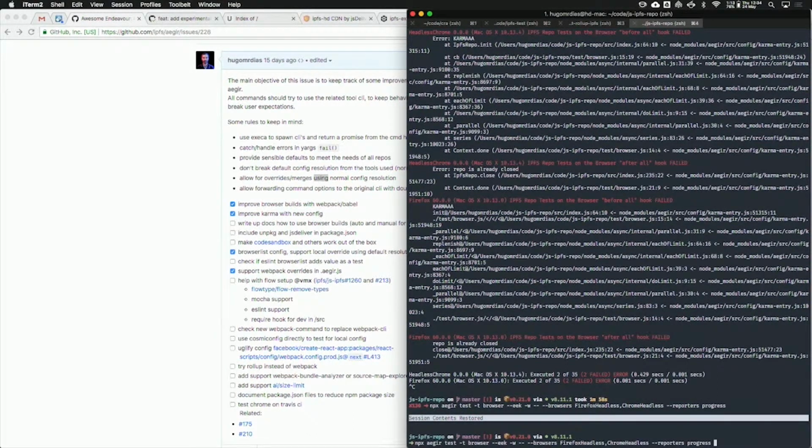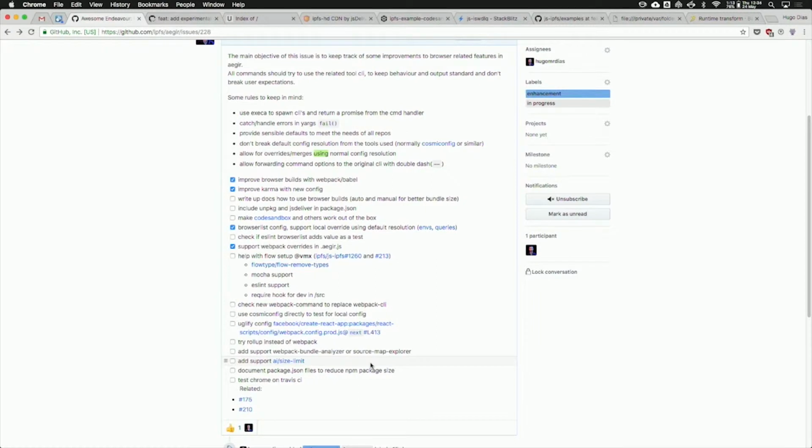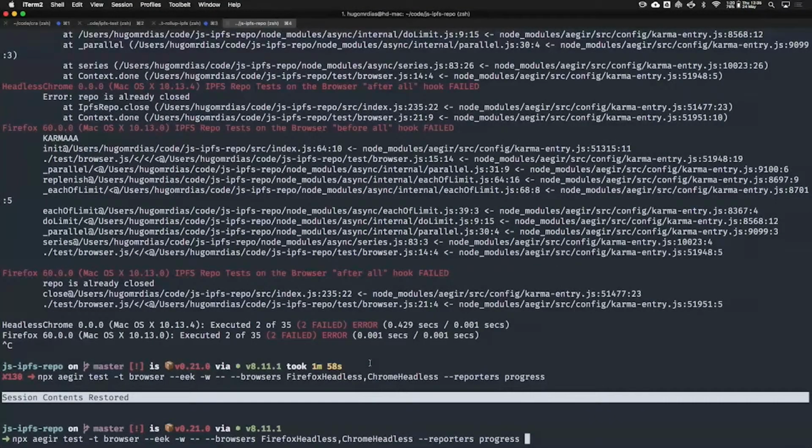I wanted to be able to do something like this. I don't know if you can see. So I started with this issue explaining some stuff that we can improve, but the basic stuff was improving karma and the browser builds and trying to follow those rules up top. So the new commands would run the original CLIs from Webpack and whatever bundle we need, and also from karma. So we are able to basically redirect anything we want extra to the original CLI. And that basically allows us to do stuff like that.